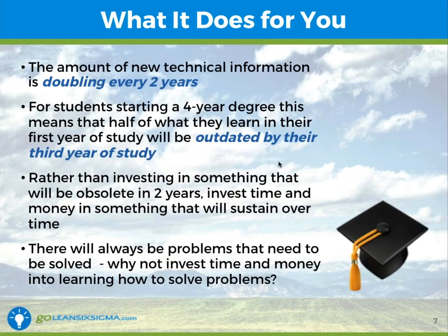For example, for students starting a 4-year degree, this means that half of what they learn in their first year of study will be outdated by their 3rd year of study. So rather than investing in something that's obsolete in 2 years, you are investing time and money in something that will sustain over time. There will always be problems to solve. Organizations always have problems to solve, and organizations need people that are good problem solvers. So ultimately, that's what getting your green belt will do for you.